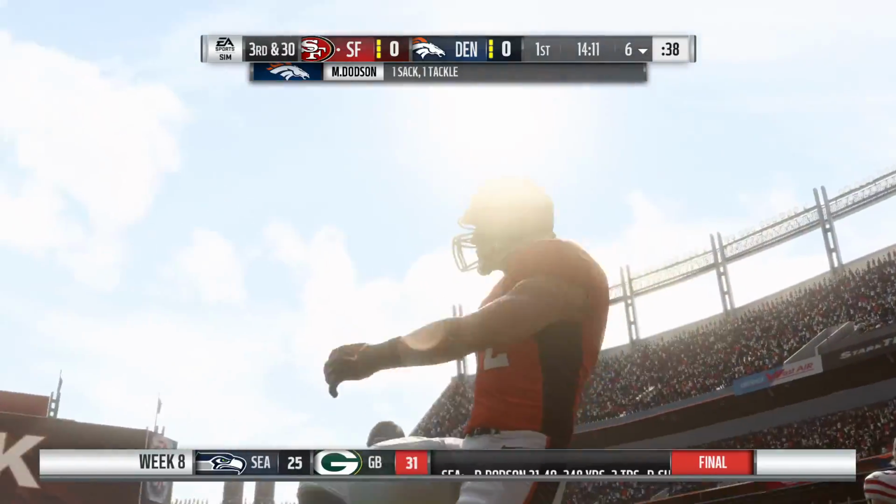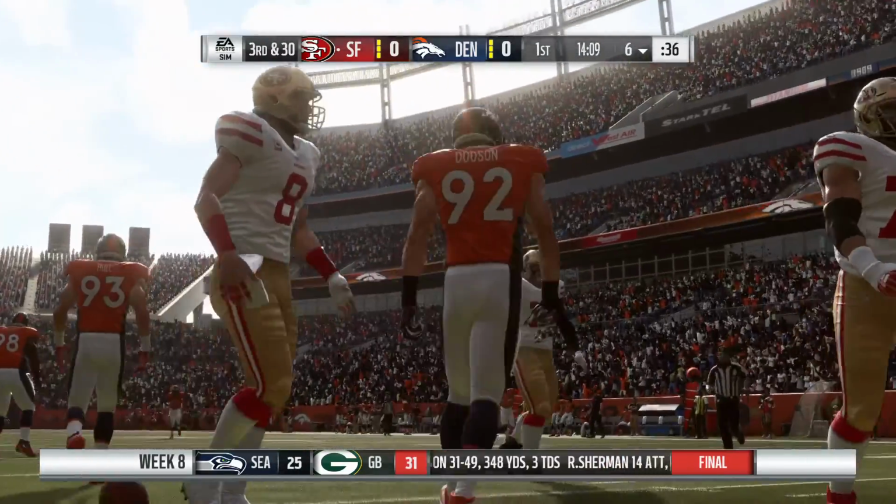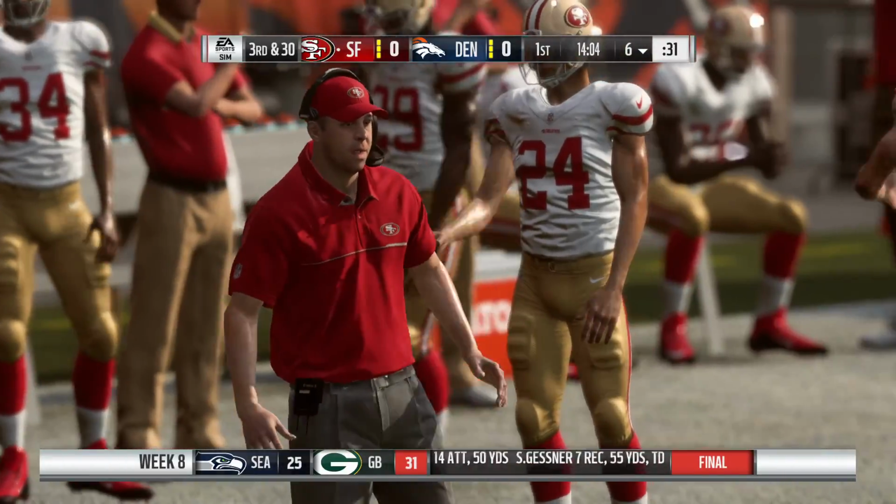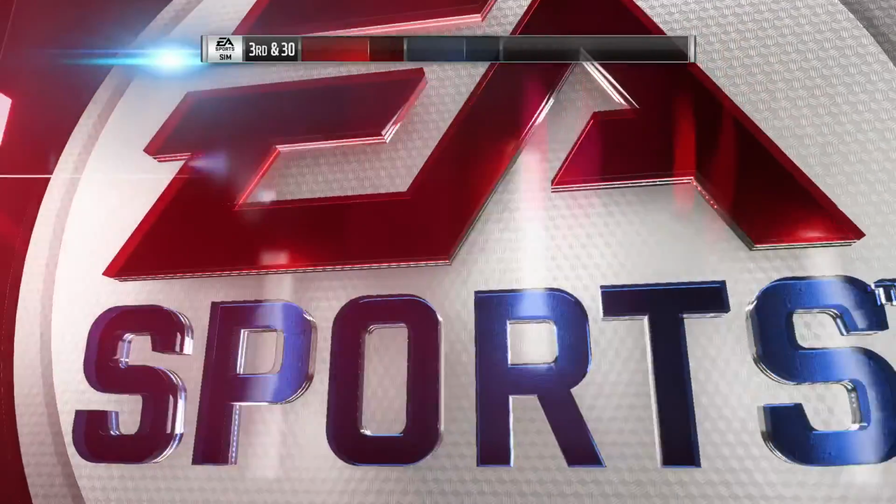Back at his own 5-yard line, it's a sack. Now that's the way to open up a game on defense. Back-to-back sacks. We know that someone's come to play today.